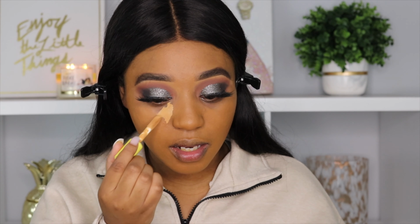And I'm going to take my sponge and I'm just going to go to work. So I'm just going to start blending that out. And I'm moving fast because I don't really know how fast this junk dries down. Okay, so this is the concealer blended out so far underneath my eyes.